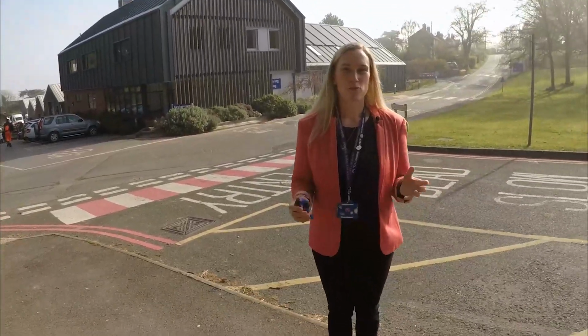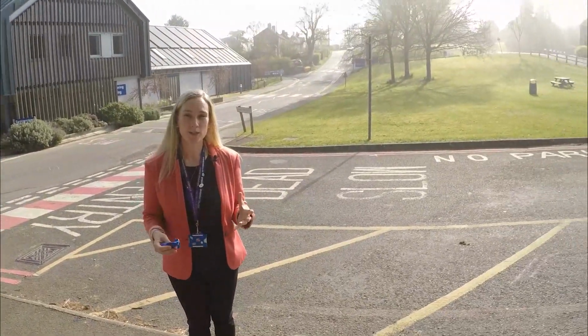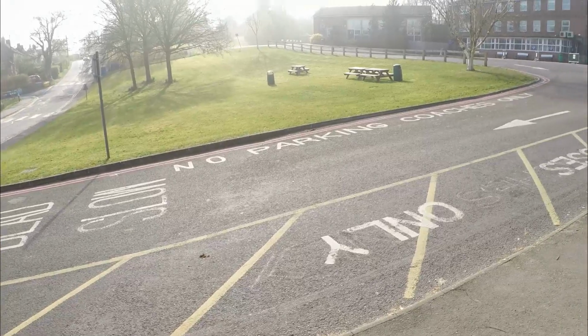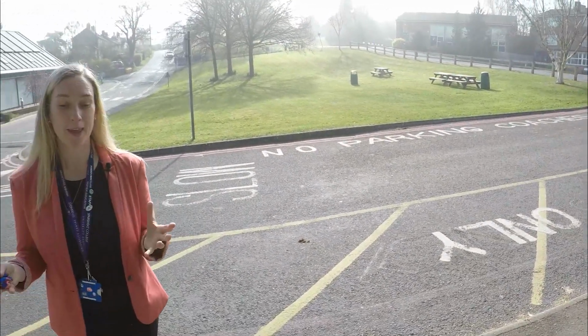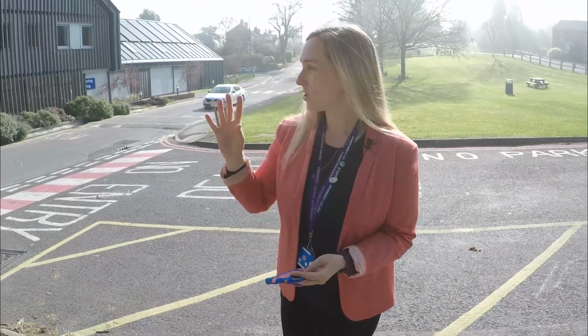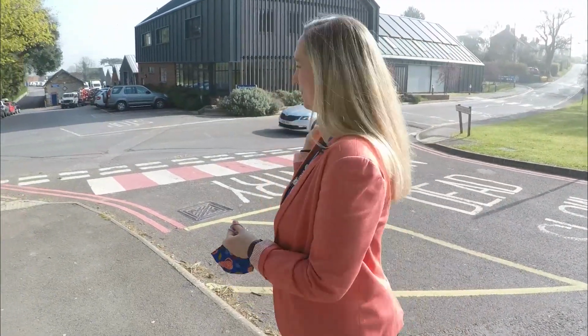So this is the main sort of transport hub. So this is where all the coaches come in and also the buses. We have transport coming from all over the county, and students can use that either through the college or the sort of Stagecoach, which is just the local bus service as well, which comes throughout the day very regularly from Winchester onto campus. We're just going to head down the hill now to the wet labs and the aquatic centre.